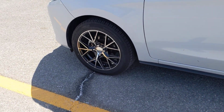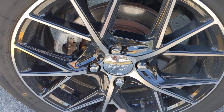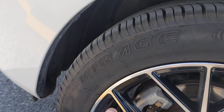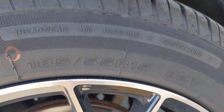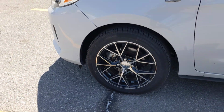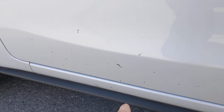New summer wheels that I got mounted a couple of months ago. They are Dye Apex A alloys, and the tires, as luck would have it, are indeed Mirage. The size is 185/55/15. No rubs and lots of ground clearance, as you can see. This is all road debris that hopefully bug and tar remover will attend to.